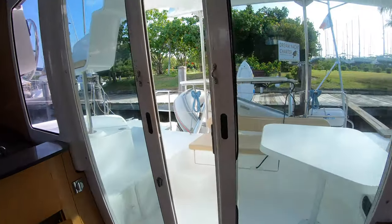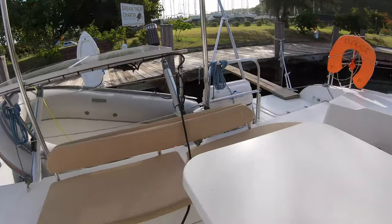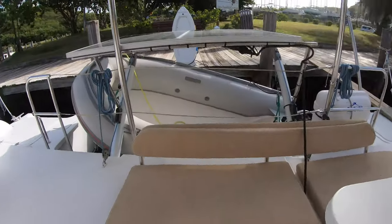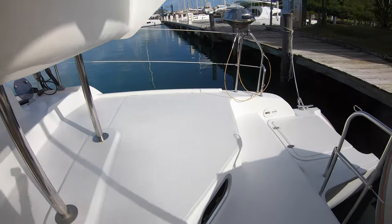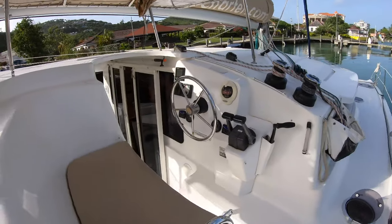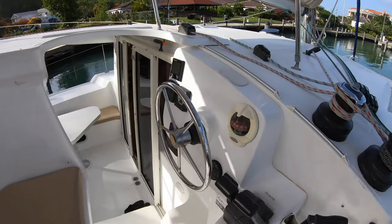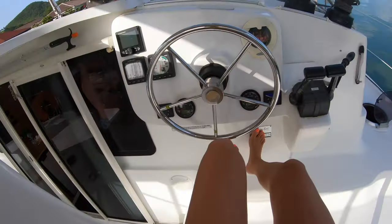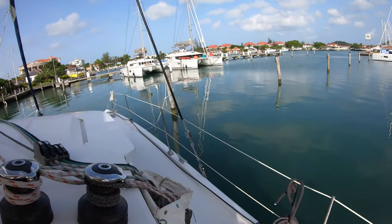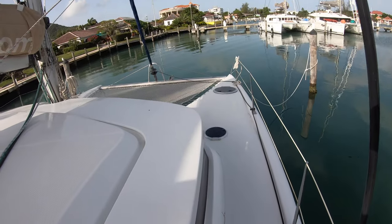And then, if we come out here, this is the cockpit. So, nice big table here, lots of seating. And then come up here. And this is the helm. Yeah, this is the helm. So, nice and comfy for driving the old boat. Let's go further down. Now I need to learn how to sail this thing.